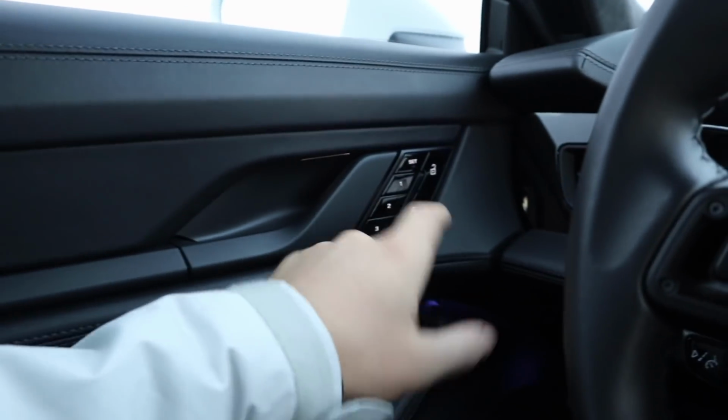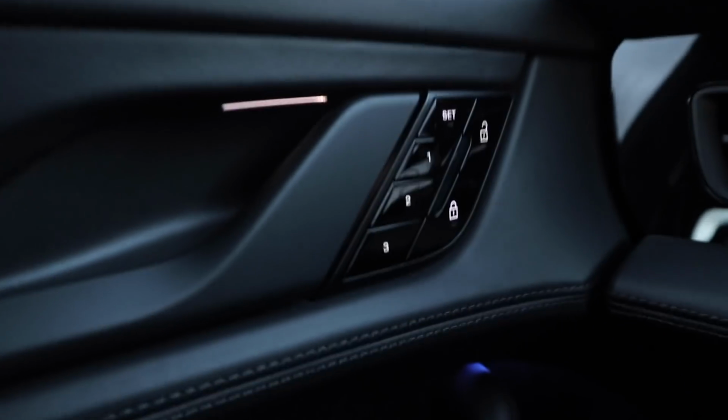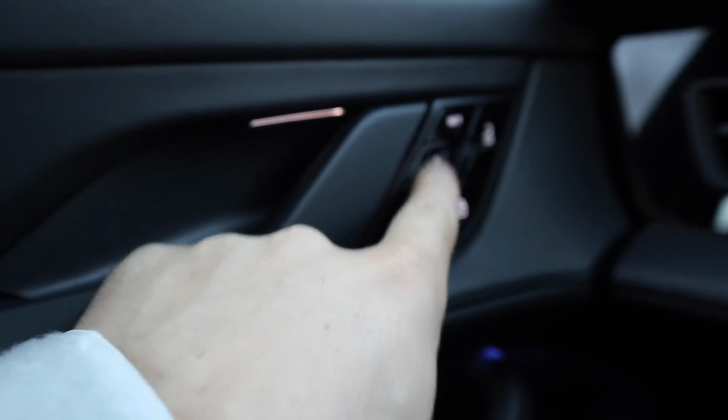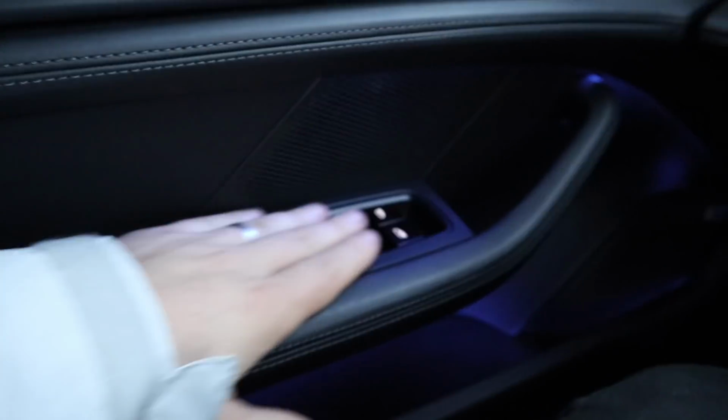It has the memory seating, so when you get into the car, if there are 2 or 3 people driving it, you can adjust it so that it just goes back to wherever you had it. And then also down here is where your controls are for your windows and stuff. This car actually has the InnoDrive in it as well, which is Porsche's version of a very good bunch of safety features. So you got your lane keep assist, you got your vehicle and pedestrian avoidance. A bunch of cool features with the InnoDrive.